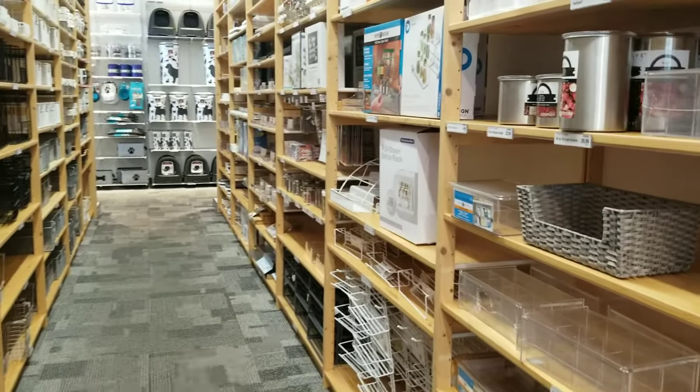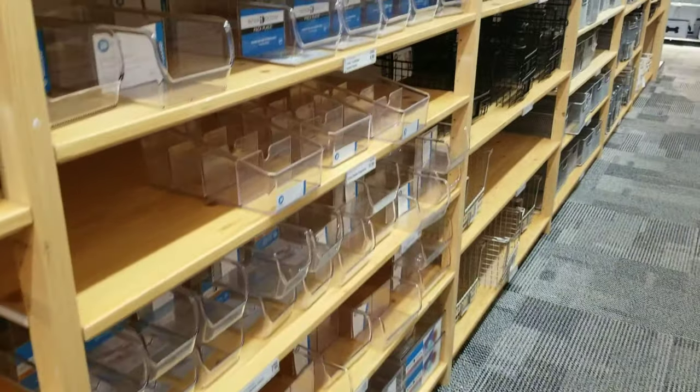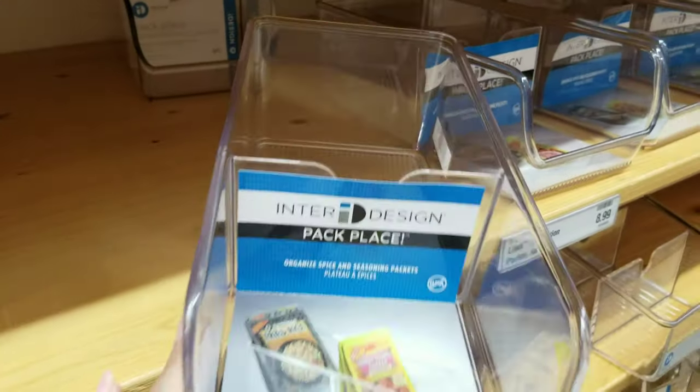Now to all the kitchen stuff, which is my favorite. You have the containers to put your sugars and flour and things like that in, your sauce packs and stuff like that.